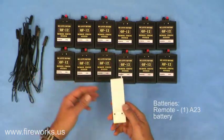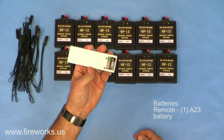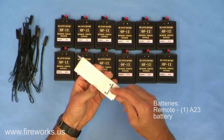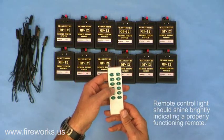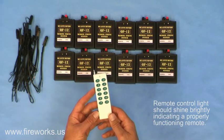Additionally, your remote takes 1 A23 size battery. Just install it in the back and close the door. And when you press a button, your light on your remote should additionally light up, indicating proper installation.